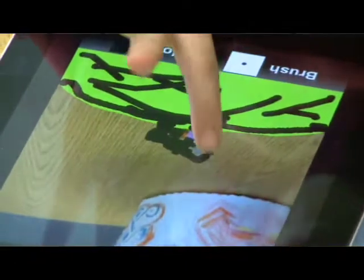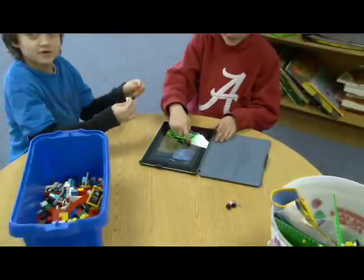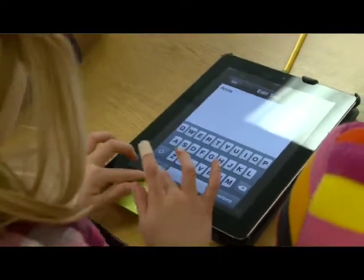So if you do have a child that might not have the hand strength or is not really the best writer or maybe necessarily a great speller, they can use this and still get their ideas out and still share in the project. And the kids think it's fun and they think it's really cool.